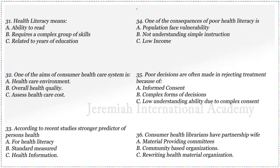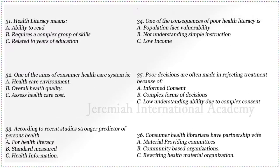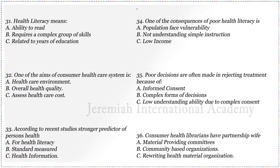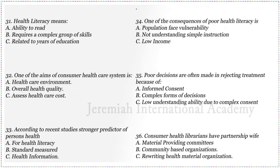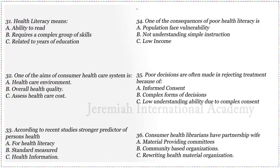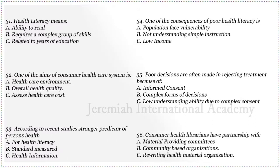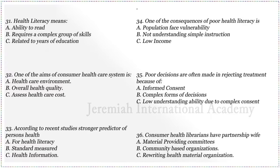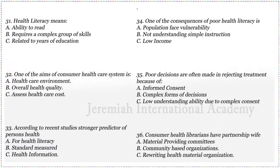Role of the consumer health librarian. Many consumer health initiatives are geared towards technological access to health information or rewriting existing health materials at a simpler language level. Both of these approaches are important, but limited. Easy-to-read materials and access to technology are only pieces of a process that must be placed in a larger community context.